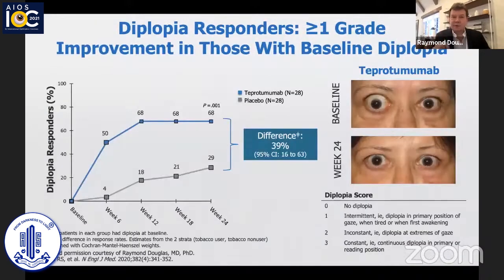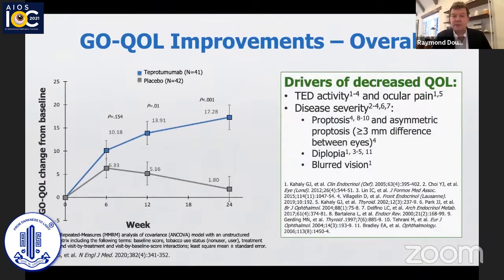The diplopia response was measured via Gorman because it was a multi-center international trial, and there's a dramatic improvement in diplopia. Of at least 1 grade, then those were considered responders at that point in time. Also, approximately over 50% of patients had complete resolution of their diplopia. So we can see that effects at 24 weeks certainly very good. The overall quality improvements, again, both facial appearance and vision, both very good.